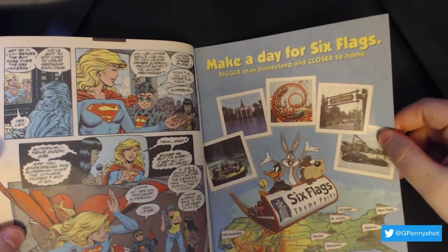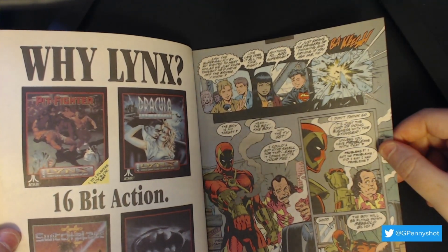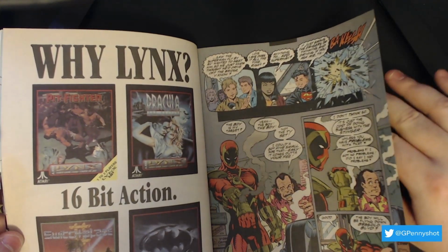Oh, old-fashioned Six Flags ads. Oh my god, the Atari Lynx. Does anybody remember that one? I don't think I ever had an Atari Lynx. That stuff was very expensive.